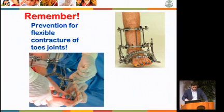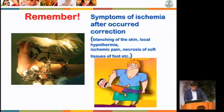very important is fixation of the toes by wires intramedullary. It is important for prevention of flexible deformity in the toe joints. And about ischemia, it is also important, especially in acute correction.